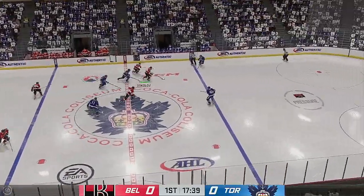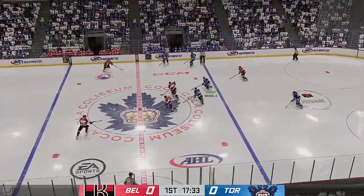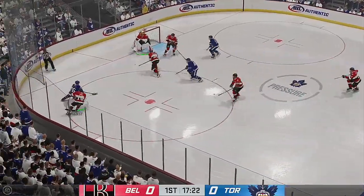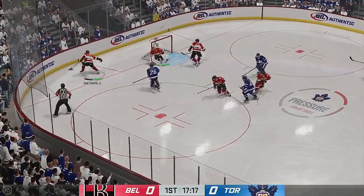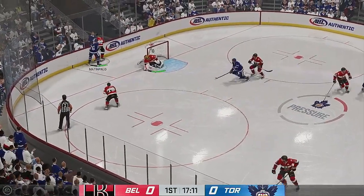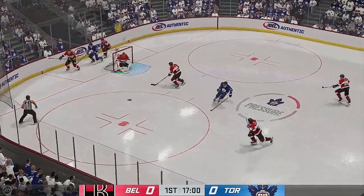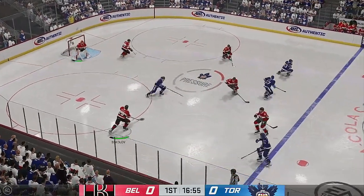Toronto's through center and now in the offensive end. And skilled use of the stick to poke the puck away. Toronto's got it along the wall. Shot! Tremendous stop by Mandelis! Man, he was right on that puck. He knew exactly where it was. It was tight to the crease. He got out and challenged right away to make the save.